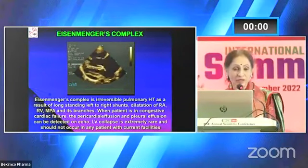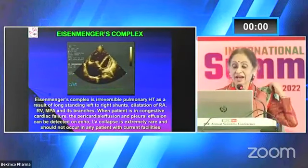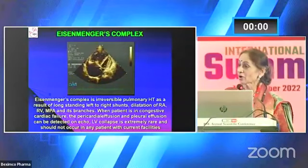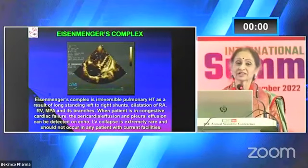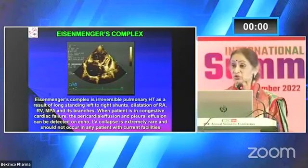So this is a very, very old one. Nowadays, none of our patients go for this. This is the Eisenmenger's. You can see that we talk about RA collapse when there is a tamponade, but here there is a left ventricle collapse, and this is extremely rare.